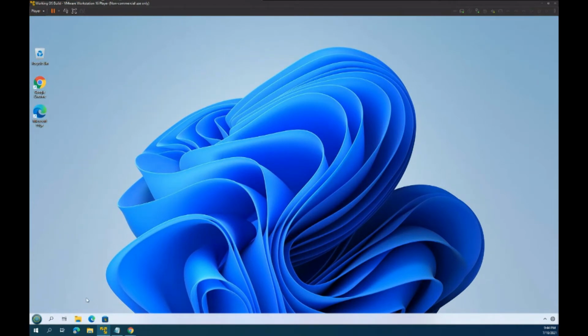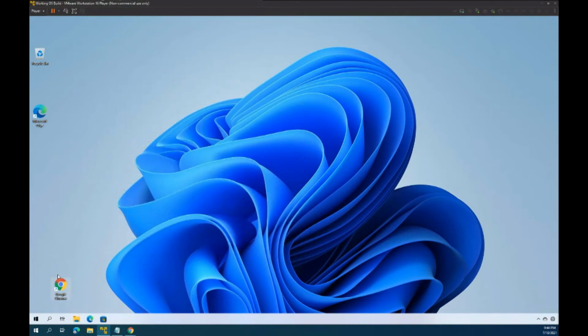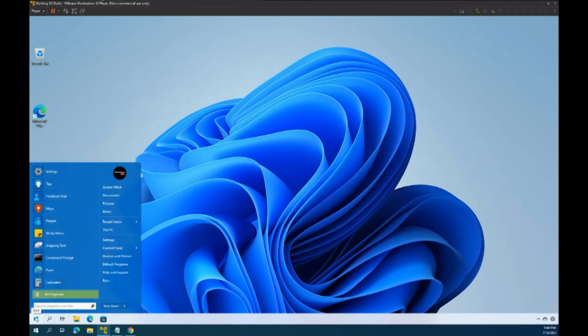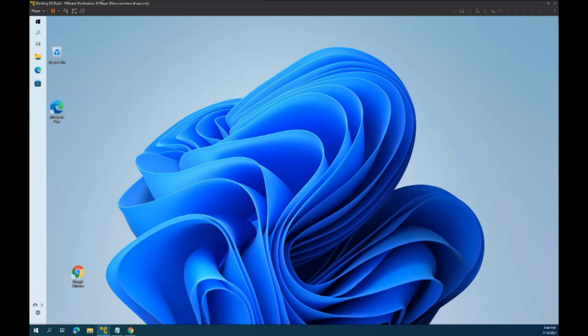So here you have the Windows 10 style taskbar, and now if I want this to look like Windows 10, I can. If I go to the settings, not replace the start button because it puts this here anyway. And now I have my Windows 10 start icon. More importantly, you'll see here it says lock the taskbar. I'll unlock it. I can drag it around.